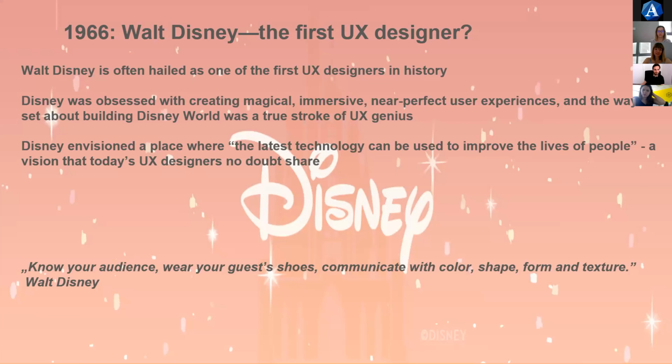Then, engineers aren't the only ones who had a part to play in the history of UX. It may not seem like the most obvious candidate, but Walt Disney often is held as one of the first UX designers in history. He was obsessed with creating a magical, immersive, near-perfect user experience, and the way he set up Disney World was a true stroke of UX. Disney envisioned a place where the latest technology can be used to improve the lives of people, and that is a vision that today's UX designers have.